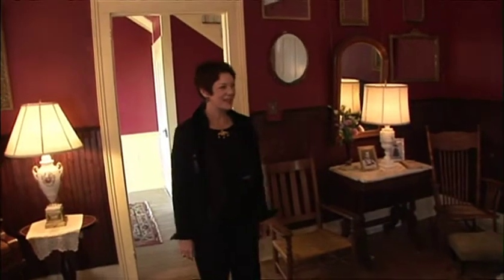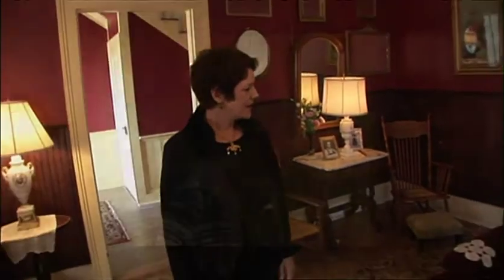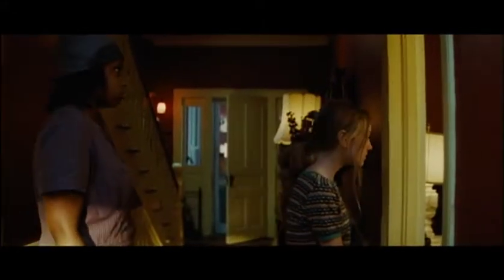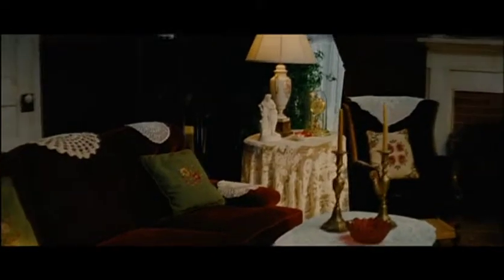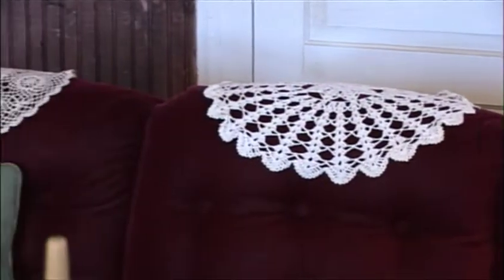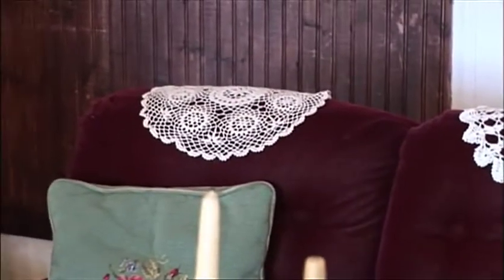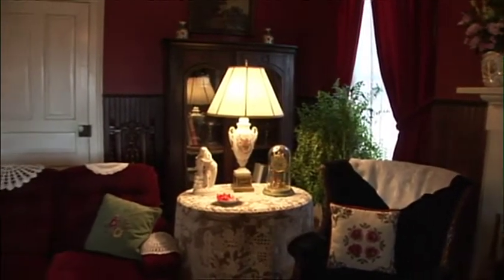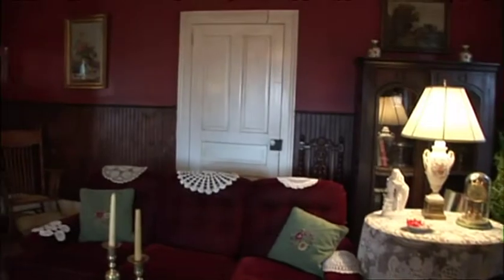The Pink House Parlor. It is a beautiful representation of what I imagined in my mind when I was writing the novel, down to tiny details like the doilies on the back of the sofa. When Lily arrived at the Pink House the first time, the first thing she did was come into the parlor, and she noticed the red velvet. She noticed the doilies on the back, which is an old Southern touch, has a lot of soul in it.